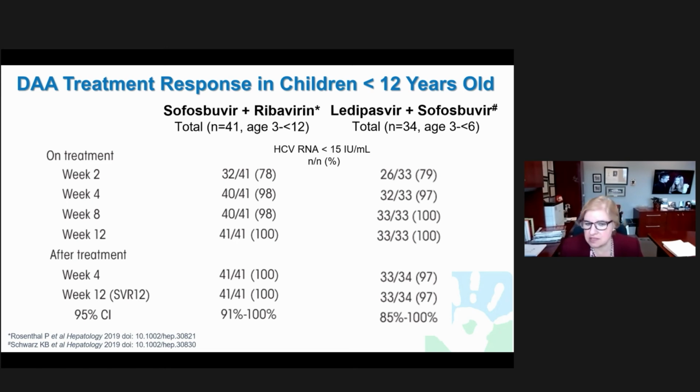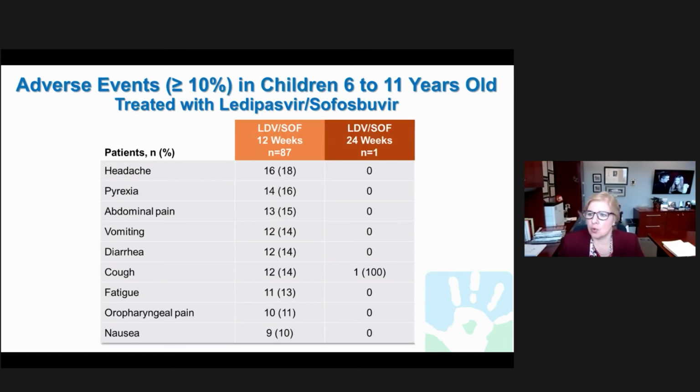If we look at the sustained responses after treatment, week 4 after treatment, week 12 after treatment, which is traditionally the sustained virologic response at week 12, it is 97 to 100% sustained response. Incredible effectiveness in comparison to the interferons. Furthermore, these are oral medications.